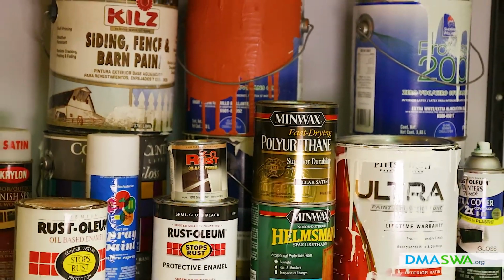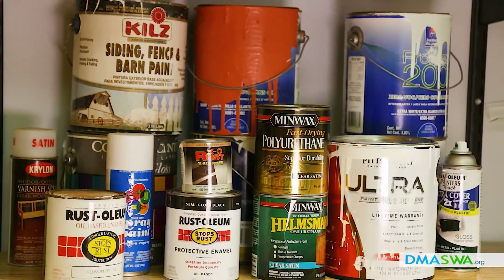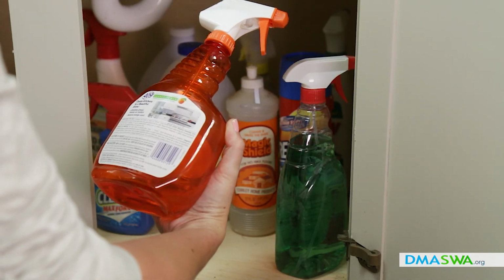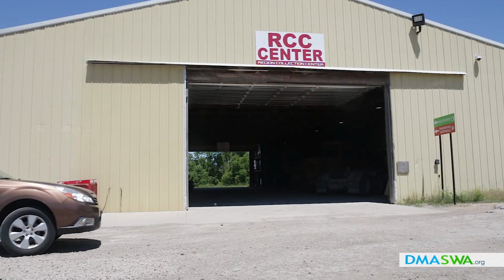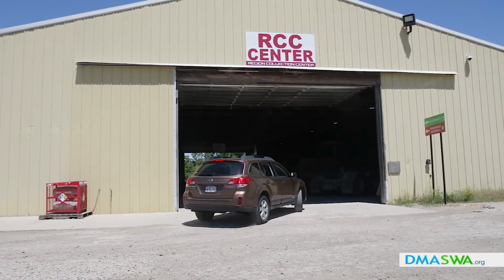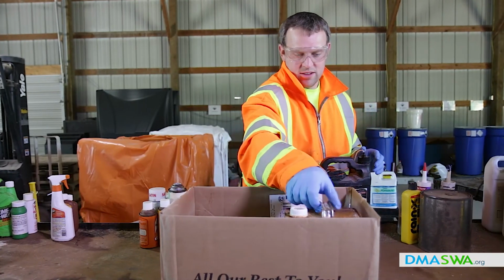Household hazardous chemicals like paint, oil, lawn chemicals, and many common household cleaners can contaminate the groundwater, which is why they should not be mixed with the trash. One safe disposal option is offered for these hazardous materials here at our regional collection center. Our employees are trained to handle these items.